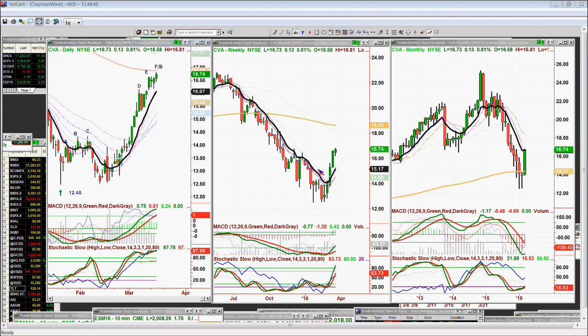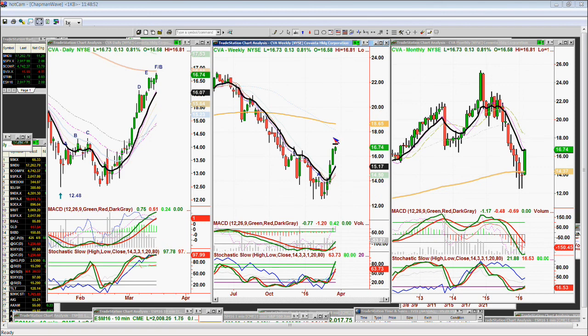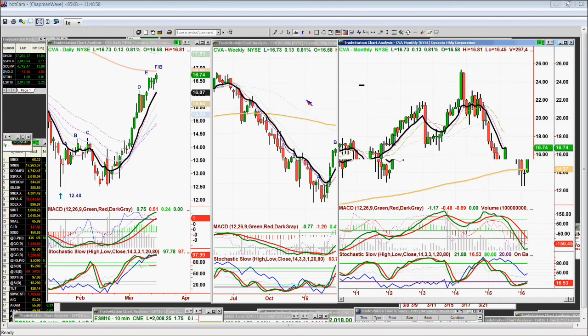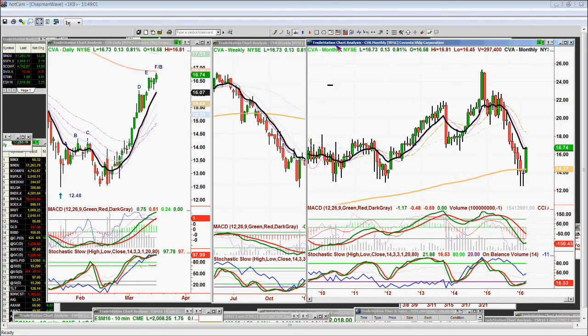Fabulous move. This is actually leg B in the weekly chart, but it has the characteristic of a single leg A up. Now, I wonder what it is that took them down so sharply when they made that high in 2014, I think it was November, at 25.34. CVA trading at 16.73, up 13 cents right now, just about to bump into the 16.88 200-period exponential moving average resistance. Had a spectacular move. So it went A, B, C, D, and then a rogue wave E to the upside.